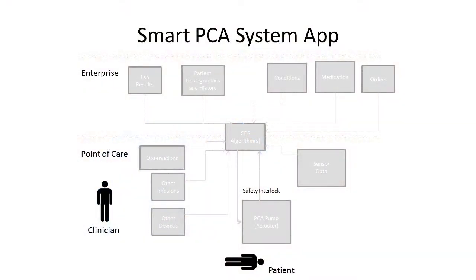That's the example I have. These are different pieces of data that are needed to build a PCA algorithm that's a smart system. And I apologize, you can't read the letters very well, but there are lab results, patient history information, physiological parameters, and the medication list is required. The medication they were on 24 hours ago is also required for that algorithm to work properly. This is not a system where we just monitor the patient for respiratory depression and pause it. The algorithm changes by what's wrong with the patient. It changes with the diagnosis. Right now, we don't even have the capability to figure this out, because we can't collect the data in a way that lets you actually look at this.